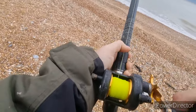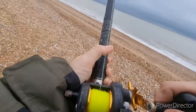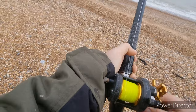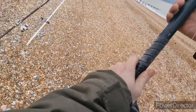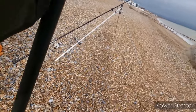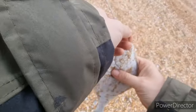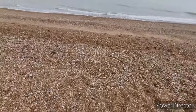Bloody windy. Is that a fish? Looks to me like another little dab. Or flounder. What is that? That is another little flounder. Nicely hooked as well, makes a change. Lovely jubbly. Beautiful. Let's quickly get him back.